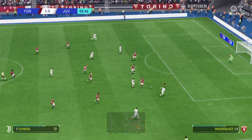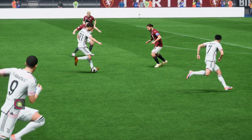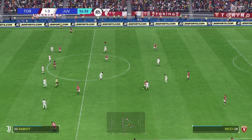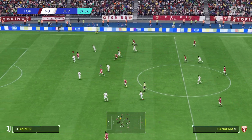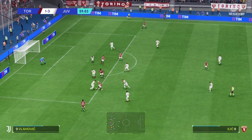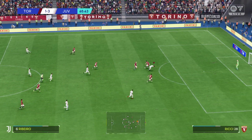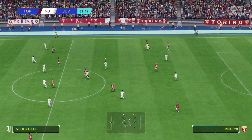Juventus trying to get things moving. Well, there's the flag. Offside. Samuele Ricci. Sanabria. Making good progress here. Beaten easily here. Counter-attack coming, away they go. That's not a bad-looking ball. Ball taken away from them. Being pressed here.